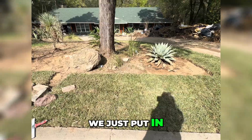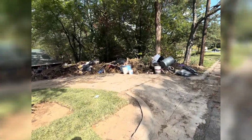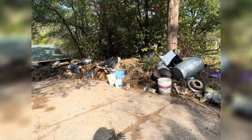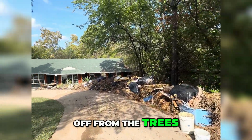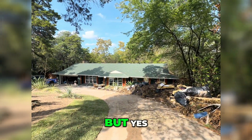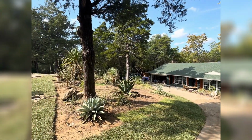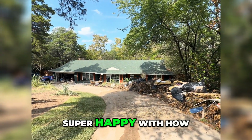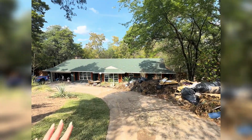We just put in the sod, and all of the trash that we took off from the trees and whatnot. But yes, great progress, gorgeous property, super happy with how it's turning out.